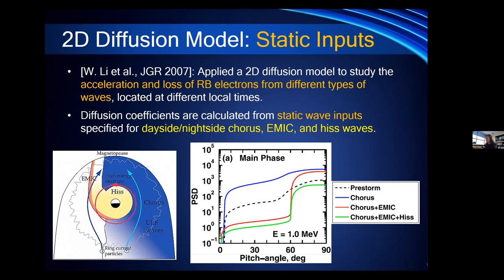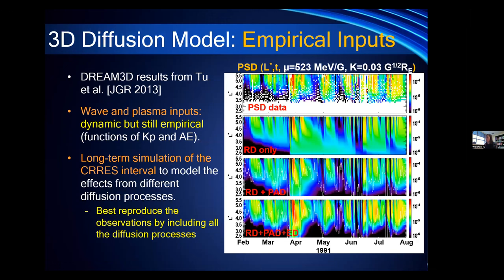So to advance on that, because our goal is eventually to get the dynamics of the radiation belt, we developed time-dependent wave models. So how do you get that? One way is we have long-term wave observations from different satellites, different missions, right? So we can build a statistical model by statistically averaging those wave observations to get the dynamic model, and usually those models are categorized or binned by the geomagnetic activity levels.